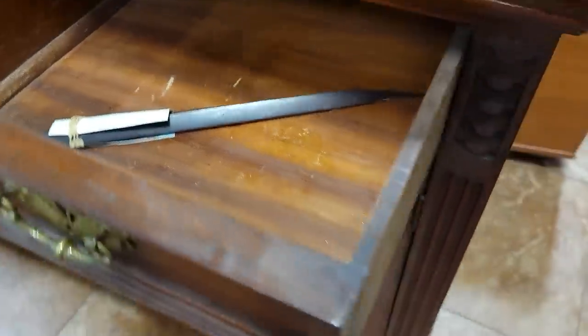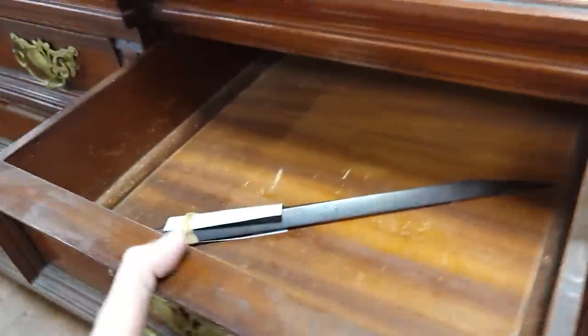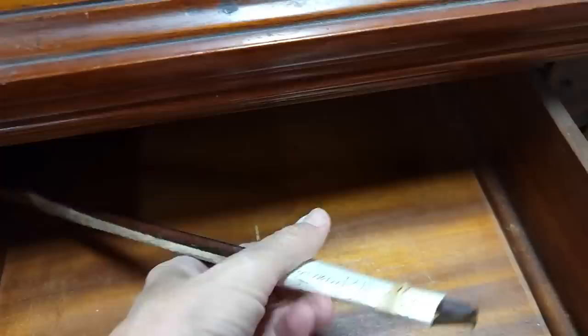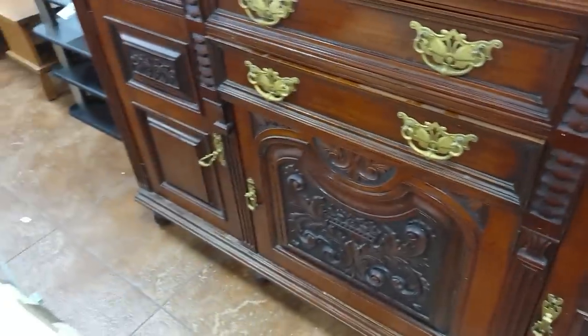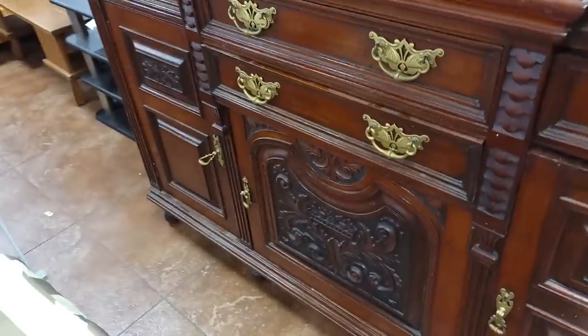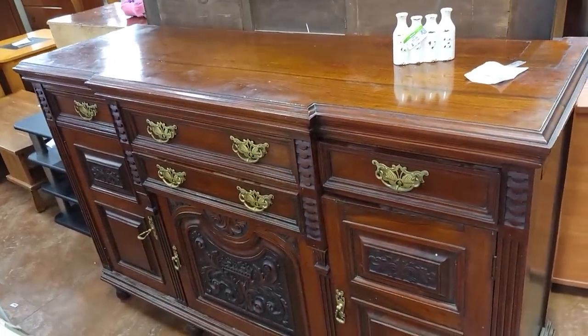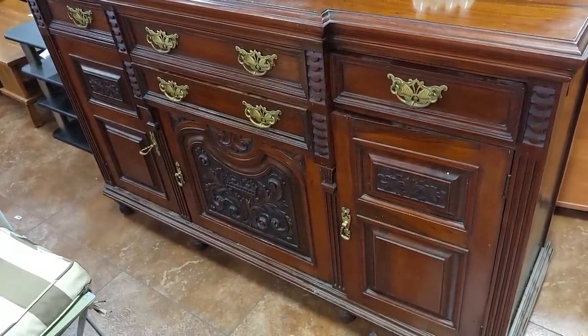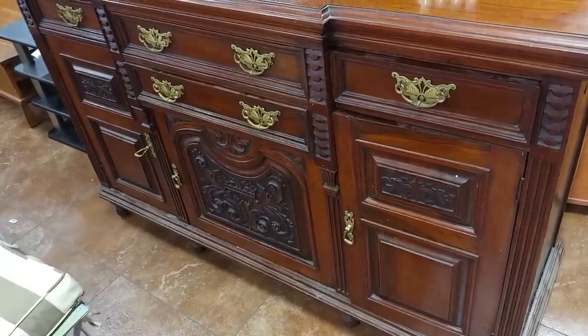Oh my, oh my, oh my. Look at the construction. How would I get this home? This is a piece that came off of it. Oh my gosh. I have to figure out how to get this home. If I have to rent a truck tomorrow, I'm going to figure this out.